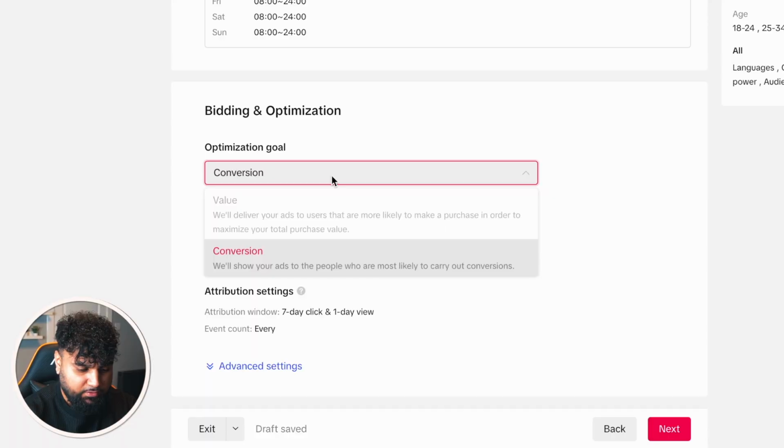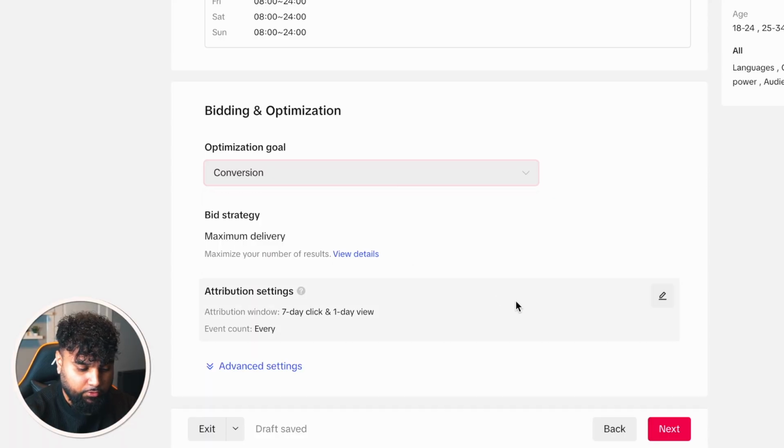Now this is something that's actually brought in great results for me. Now I have tried it with all day as well. However, I feel like day parting actually helps convert a lot better. And this has helped me a lot in the past. Then it says your optimization goal. We're going to click on conversion. And then what we're going to do is select next.